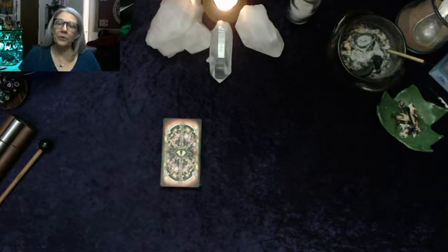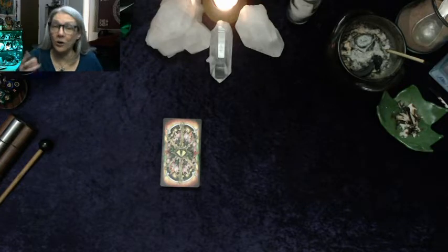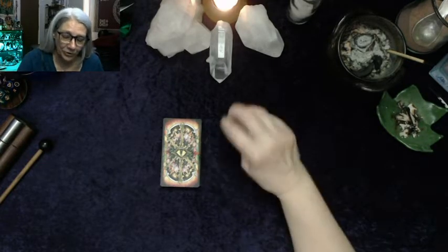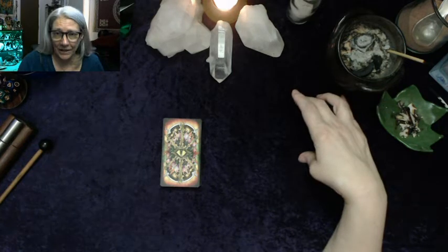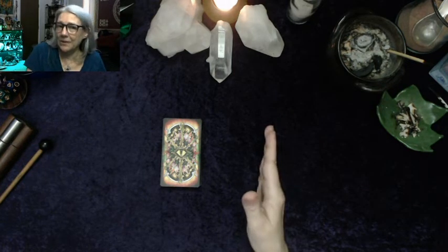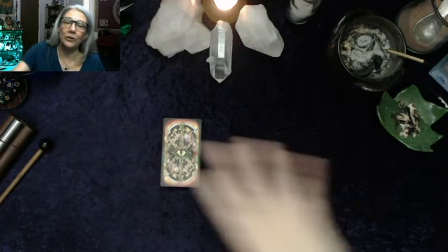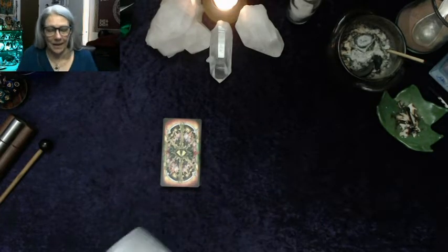I prefer, with Lenormand and cartomantic style decks, which is Lenormand, Kipper, deck of character, those kind of things, odd number lines so that there's a definite middle, and you go to the middle to describe the heart of the question, and then you can look at the corners, things like that.